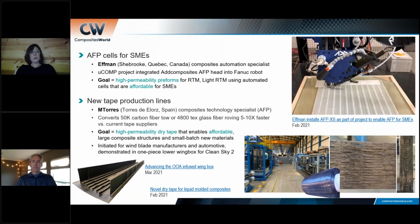Okay. And on the dry fiber, I know permeability is an issue, especially if you're doing infusion, which of course you have to with dry fiber. I'm wondering also, I'm trying to remember from your story, are there challenges with laying dry fiber and keeping it in place, and how is that addressed by mTORs?